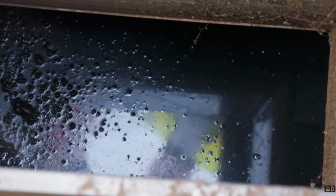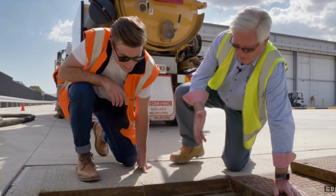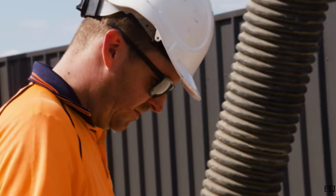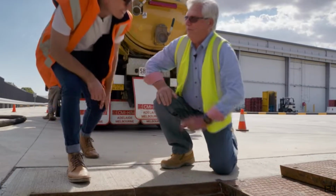Oh, wow, that is really putrid. It is. Look, it's quite typical. You've got no idea what we might find in there. We could find grease, oil, litter, materials, leftover packaging, polystyrene. So let's step back and let the guys get into it and find out what's in there.